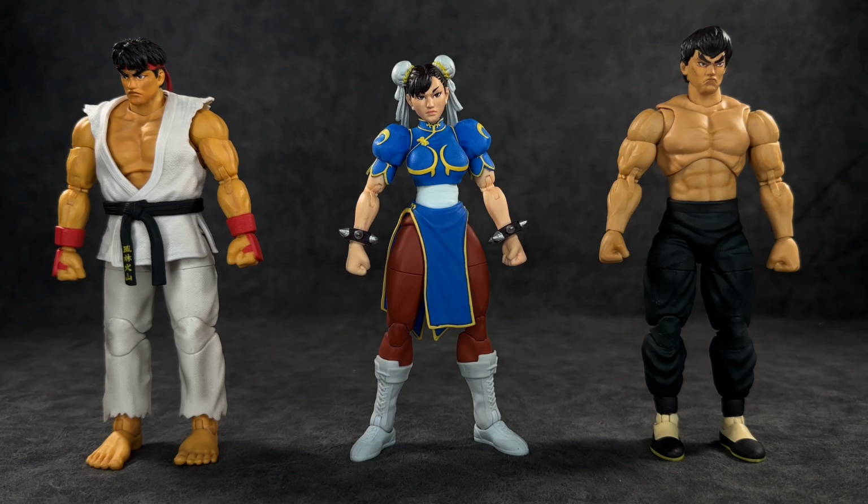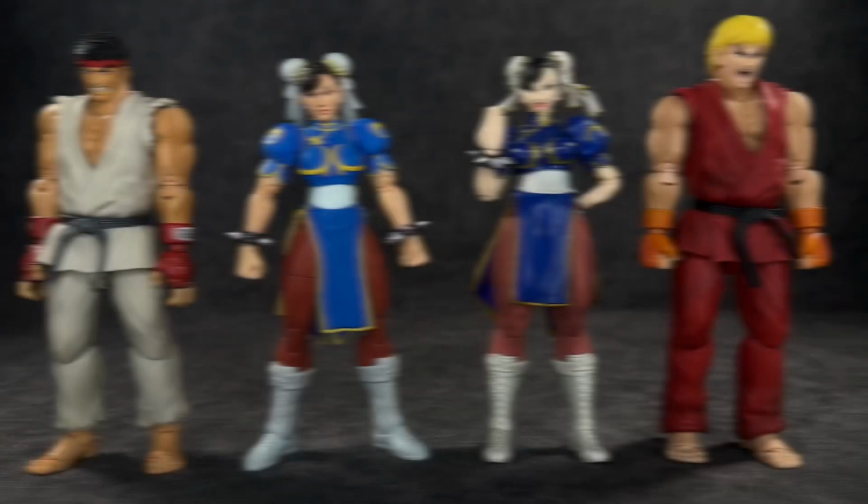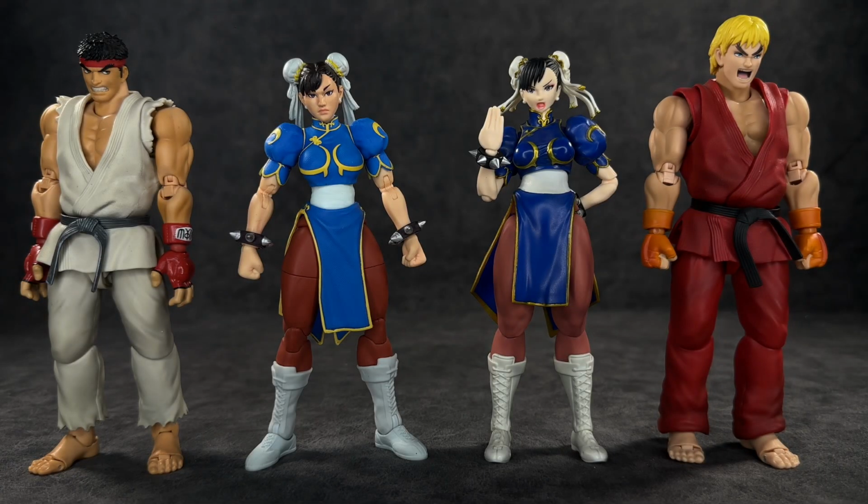Don't get me wrong, but man, this Chun-Li is sick. Next up, here she is standing next to some of the SH Figuarts Street Fighter figures. We have her standing next to the Ryu, the Chun-Li, and also the Kin. As you can see, they are still taller than her, but I feel like they're a little on the small side in comparison to her.